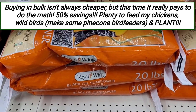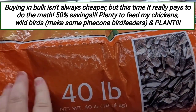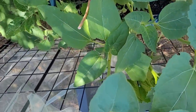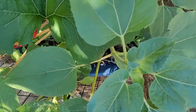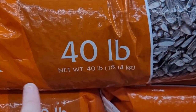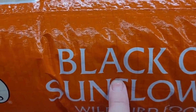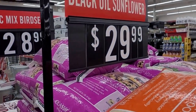And this is to supplement my chicken feed. And if you think you can handle 40 pounds of these sunflowers, you can get it for $30, so it's 75 cents a pound. This is the Royal Wing brand, 40 pounds, and these are the small sunflower seeds. The gray ones are way too big for my birds. 75 cents a pound.